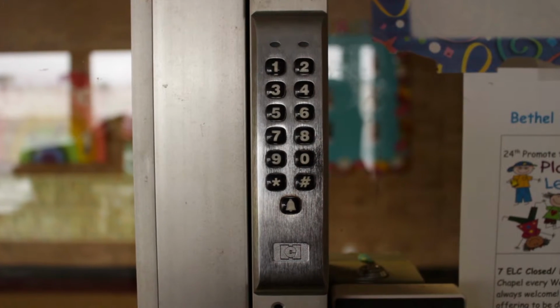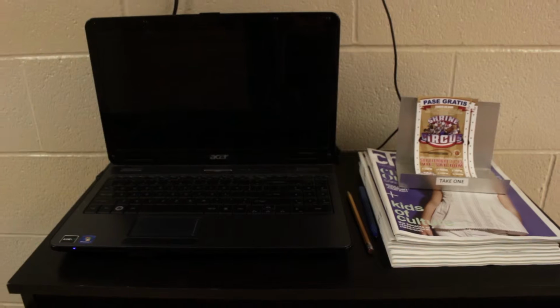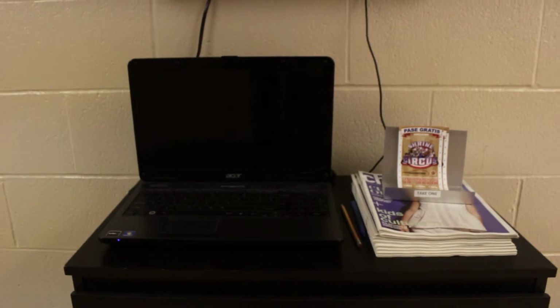One thing being security. We have a keypad on the front door that every parent's given a 4-digit code to get into the building. We have a computer also at the front door that the parents also have a code for, so they can sign their kids in and out. That way we have an electronic record of who picked up your child and when.